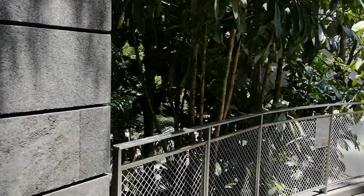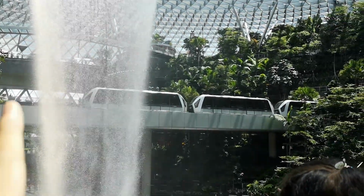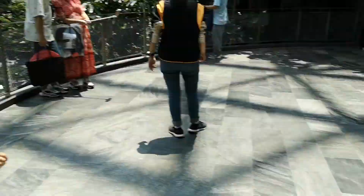I'm still stuck at this point. My parents didn't even bother to go anywhere. The train goes directly in the middle. That's not a walkway. That's a trainway.